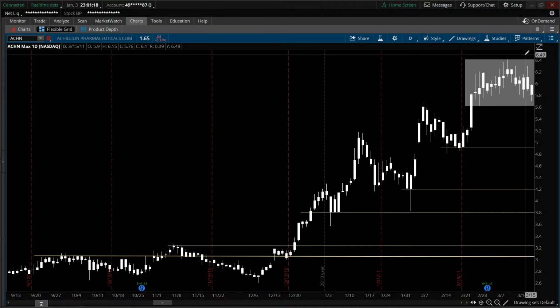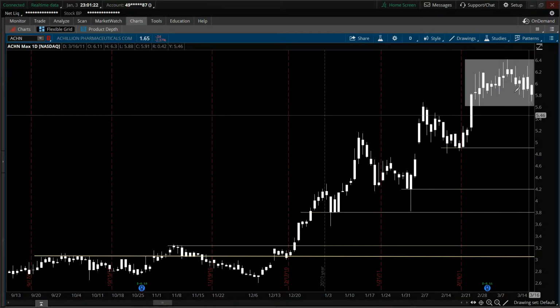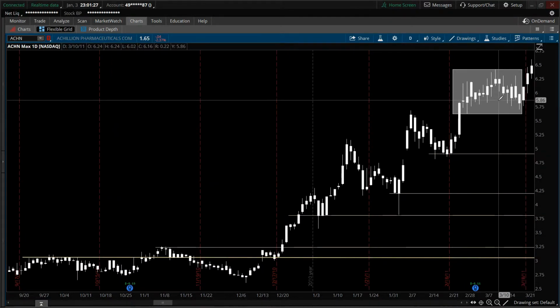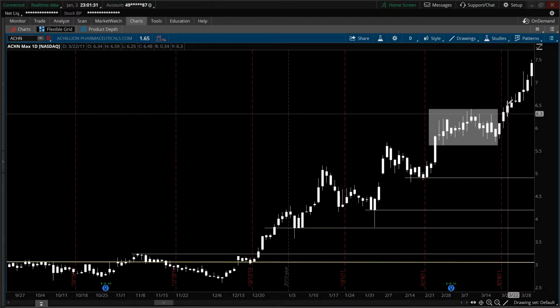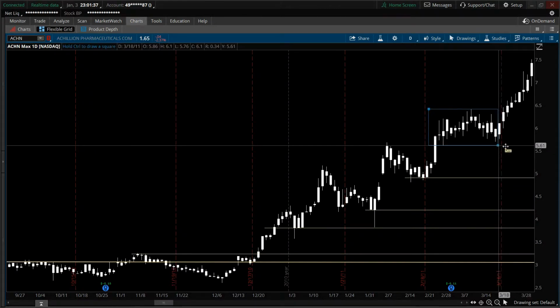If it breaks above the box, then it is a bull. If it breaks below that box, then it's a bear. So we have to kind of wait it out and see what it does. So it keeps running. It broke above it. Now, breaking above it, that's it. It doesn't count. You have to make sure that it actually stays above it, because it can come right back in.